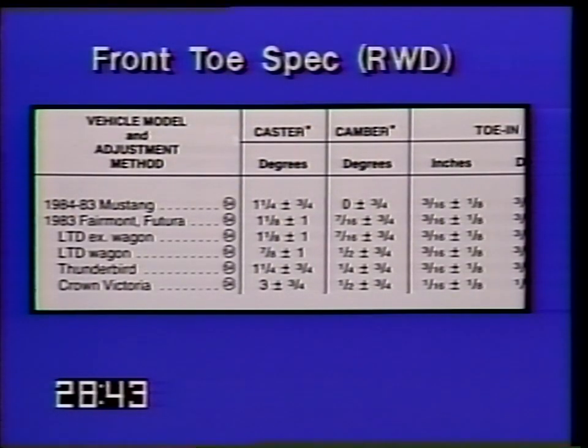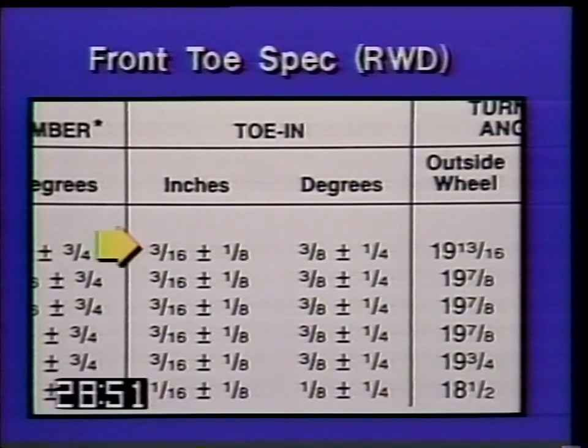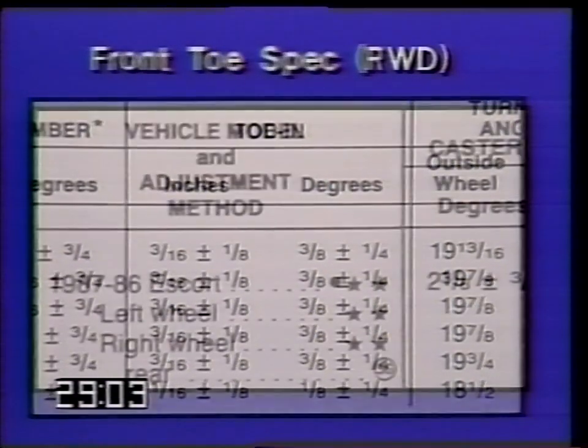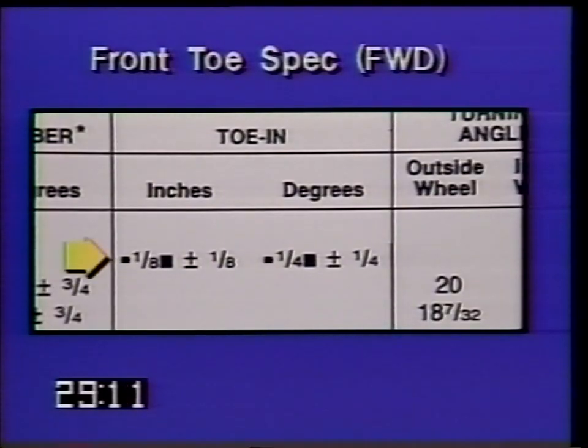The following examples will illustrate the vast differences in how front-wheel toe may be specified. In this first example, we have a front toe specification for a current production rear-drive vehicle. This spec is assumed to be toe in, or positive toe, because there is no minus sign. Also, all toe specifications are total toe. Therefore, half would be applied to each front wheel. This is an example of a front toe specification for a current production front drive vehicle. This spec is understood to be toe out, or negative toe, because of the minus sign. Again, half of this spec would be applied to each front wheel.